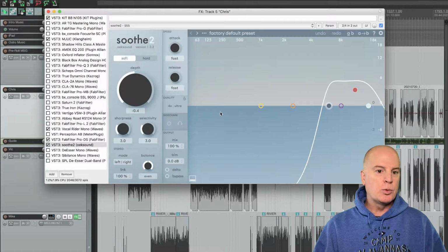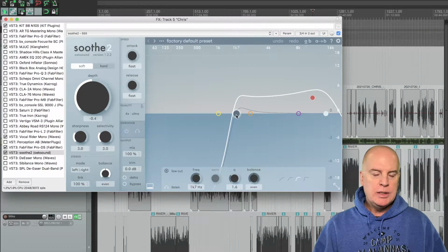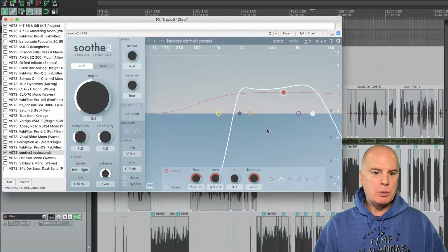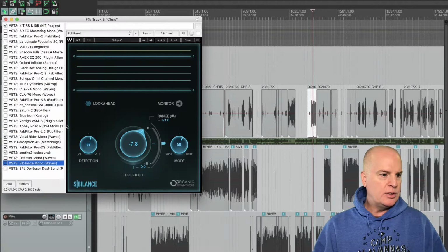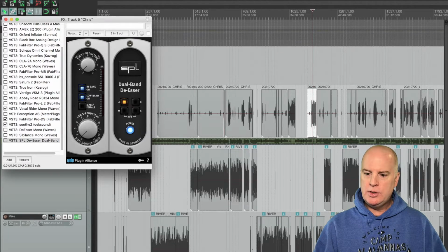Another Deesser that's really awesome is Soothe 2. What's great about it is that you can move the range around, and it also automatically reduces sibilance in whatever area needs reducing. This is like an intelligent Deesser. This is one of the best ones. Then you have this little Waves Deesser, which is only 1 band. Then you have Waves Sibilance, which can do dual band. I haven't used it much. And then of course you have the SPL dual band. Here's the high band and here's the low band. So there are various Deessers you can use.